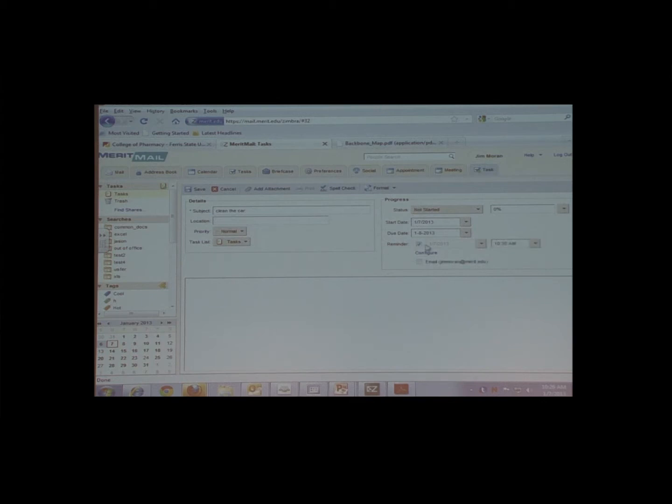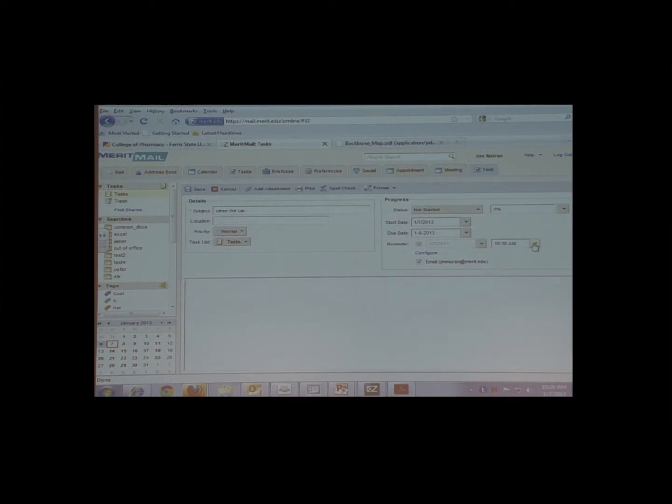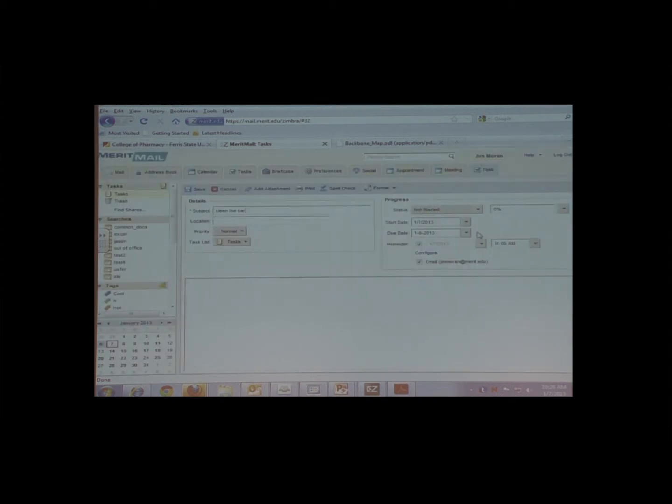And I'm going to say, send me a reminder, and configure that to Jim Moran. I'm going to say save. Oops, it's past 10:30, so I have to say 11, say save. Oh, invalid date, sorry. There we go. So now I've saved that task.